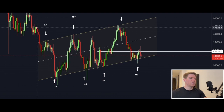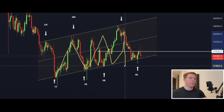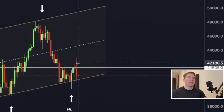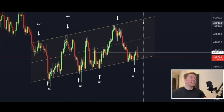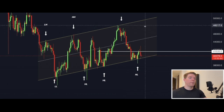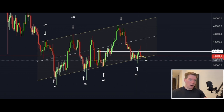When we have a look at the daily chart, however, we see that the Bitcoin price was still respecting this higher high and higher low structure. I also believe that Bitcoin is definitely going to come all the way up to touch the resistance at around $49,745. I still believe that this will be the case in the coming days and weeks ahead, that the Bitcoin price will manage to get all the way up there. That will only change if Bitcoin would now really drop out of this channel for good.